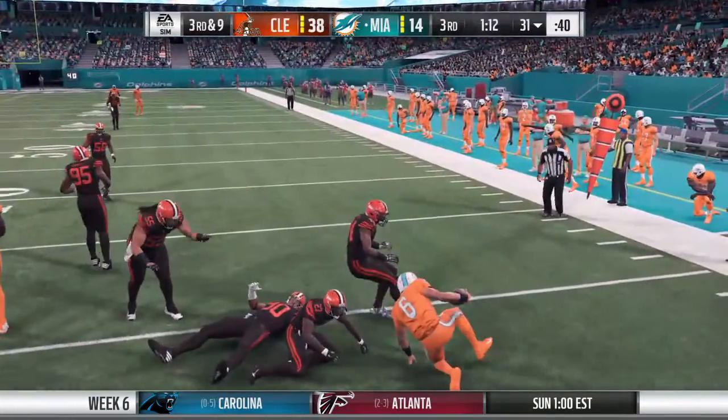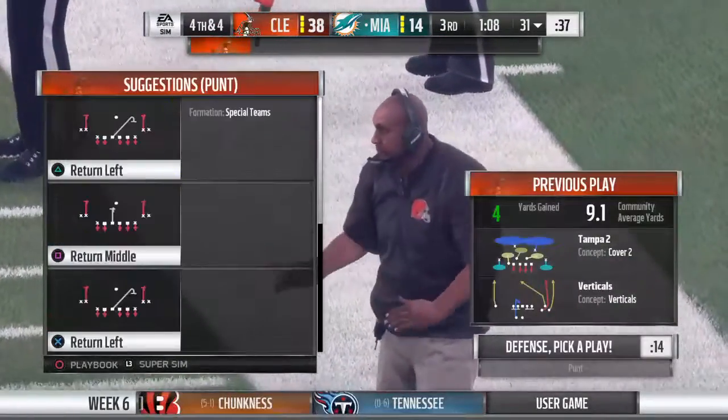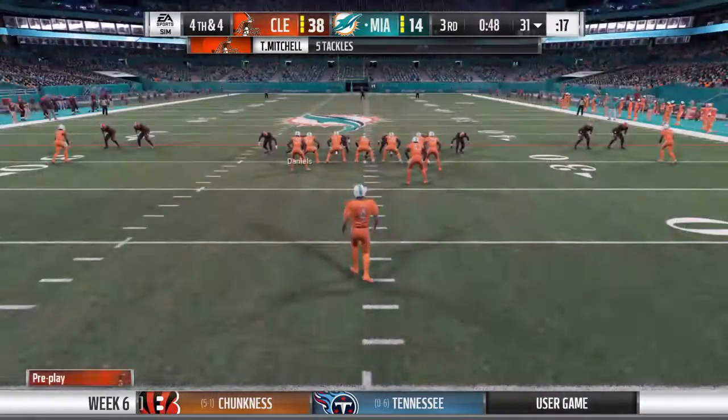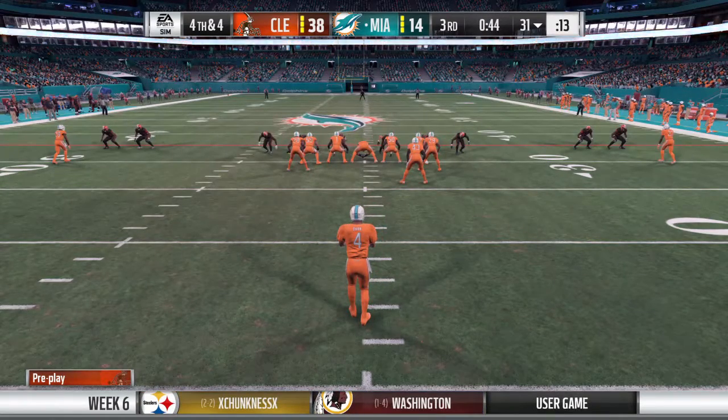He showed off the athletic juke, but it didn't buy him a whole lot of real estate. It's a 4-yard pickup, and that's going to make it 4th down. Here's Matt Darr now, as he's on to punt for Miami.